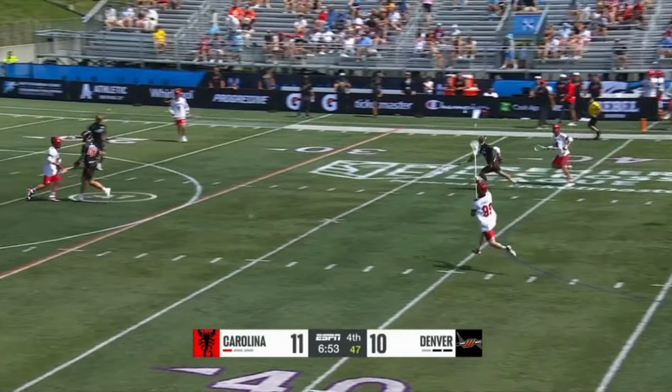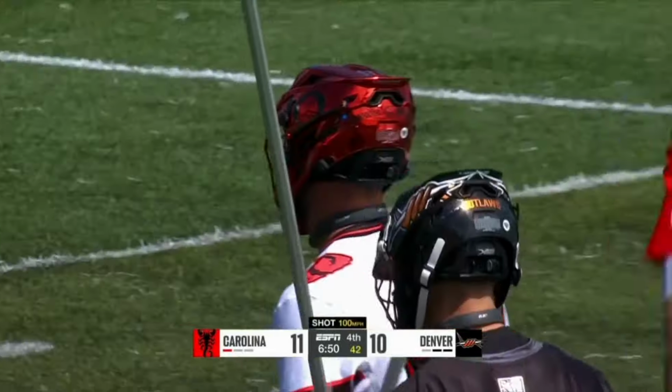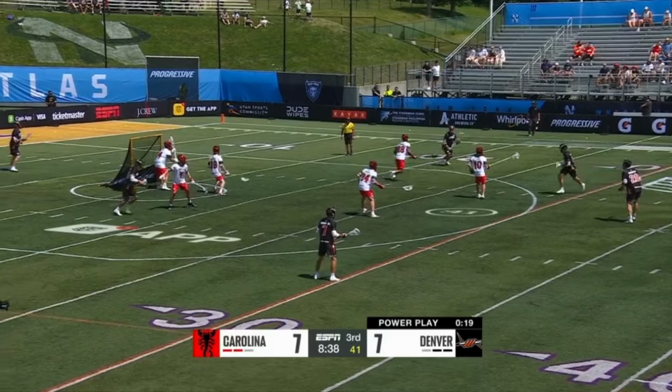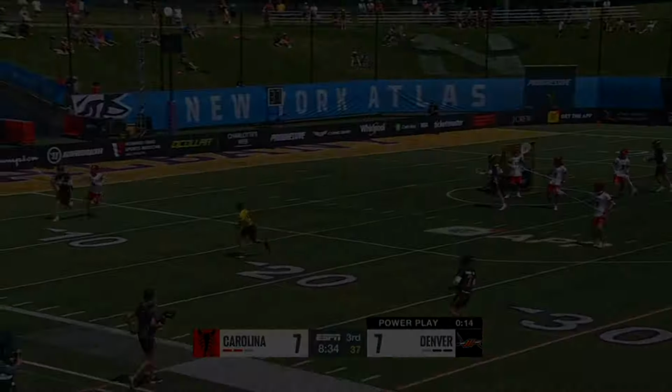This does not even mention his cannon of a shot, showcased against Denver here. All of this led him to be first team All-Pro three times in his PLL career. He's truly a matchup nightmare with how aggressive and fast he is. Today I'm going to break down what makes Jack Rowlett so good.